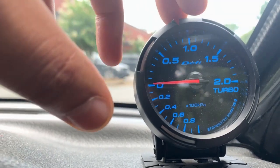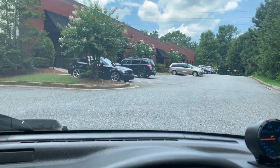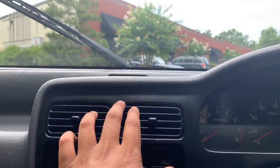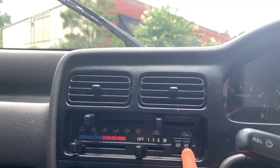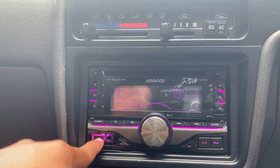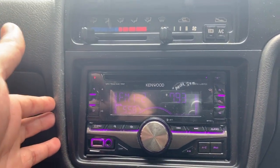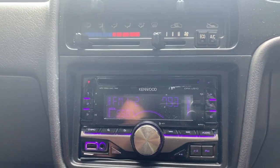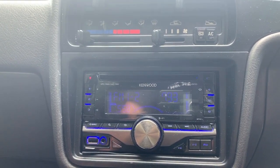You got your Stepmaster boost gauge. This dash was bright red. It looked hideous, so we painted it black. As you can see, it's got AC, which is always a plus, an aftermarket stereo with an auxiliary and a USB port. Remember that this was installed in Japan, so Japanese frequencies only go up to 90 FM. So if you want to listen to the Braves game or whatever, you're not going to be doing that with this radio unless you install a new one.